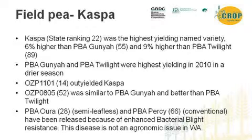You might also have heard of PBA Aura and PBA Percy. They were released this year, or 2011, for black bacterial blight resistance in the eastern states. They are dun peas as opposed to Kaspa type peas, and I just want to make the point that I think we have a unique situation in WA. We are supplying peas of a Kaspa type more than a dun type. If we go back to being dun producers, we fall back into the field of competing with the Russians and to some degree the Canadians, rather than having something that's quite unique. So I'd be quite wary of increasing our dun production.